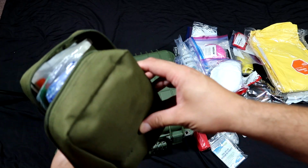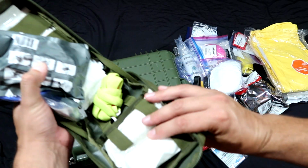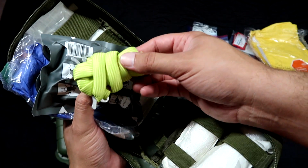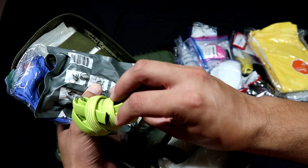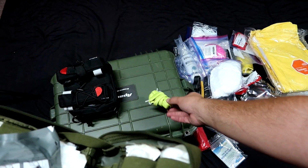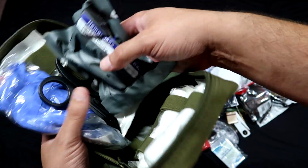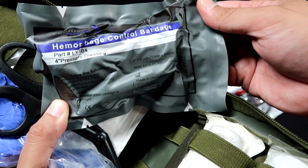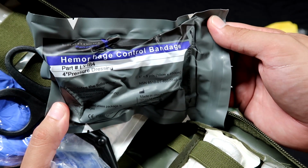So opening up this one, try not to make a big mess. This is a RAT tourniquet. I don't really like it, that's why it's in this one. But I got it as part of another kit, and why not? You can never have too many tourniquets. And we have a 4-inch hemorrhage control pressure bandage.